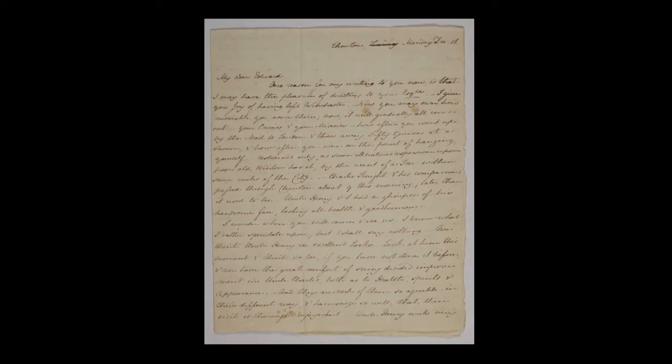"I give you joy of having left Winchester. Now you may own how miserable you were there, how often you went up by the mail to London and threw away 50 guineas at a tavern."